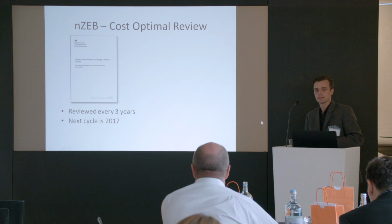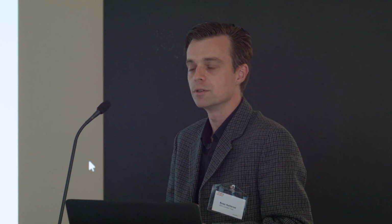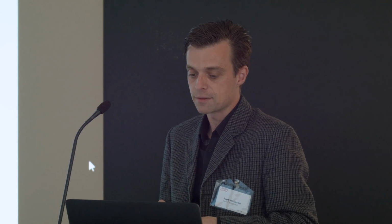We're all very familiar now, for good or bad, with the 3-year cycle of Part L and SAP that tended to be updated before it, or very close to it, depending on which part of the technical team you were involved in. The cycle now is linked to this cost optimal review for nearly zero energy buildings. So AECOM did the last piece of work in 2013, and it came out with figures that looked a bit like this. You'll get the slides later.